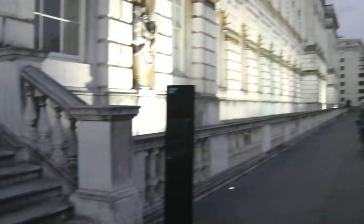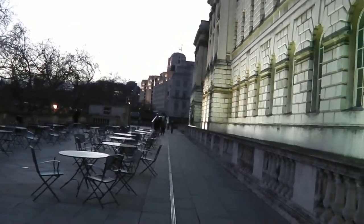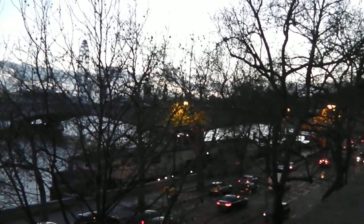Okay, I've just come through those doors there, and now I'm on the terrace of Somerset House, overlooking the River Thames and Waterloo Bridge. This is the end of the museum mile. You can download the details from www.museummile.org.uk.